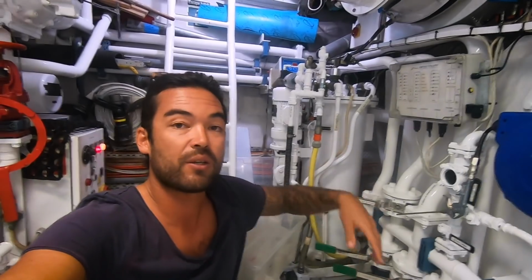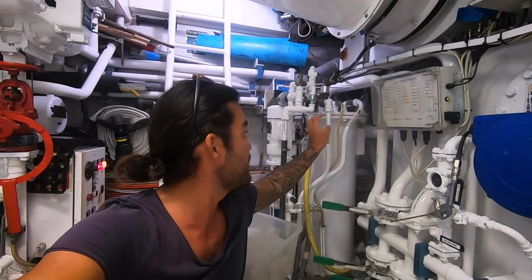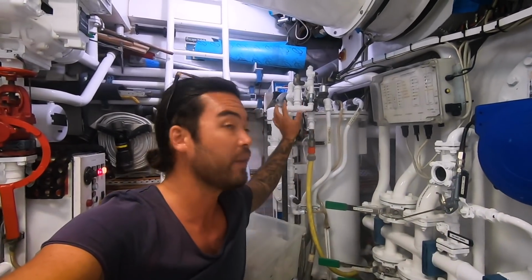This unit behind me here is called the oily water separator. So when we need to pump the bilge out of a machinery space, it's got oily residues in it. So it has to go into a bilge tank, and from the bilge tank we use this system to get rid of that oil so that we're pumping just pure water overboard. And any oil that this system picks up goes into the sludge tank, and then we discharge that to shore.